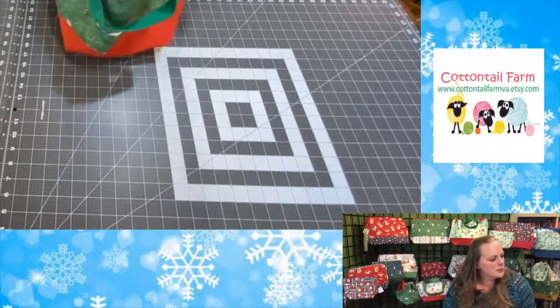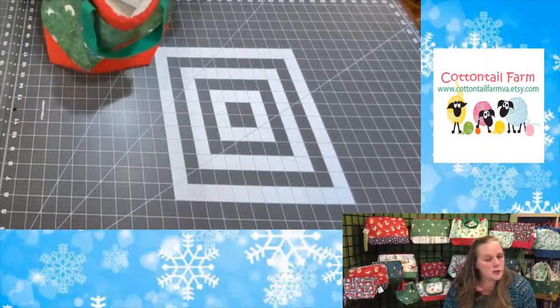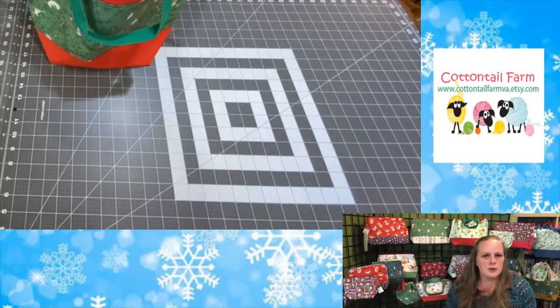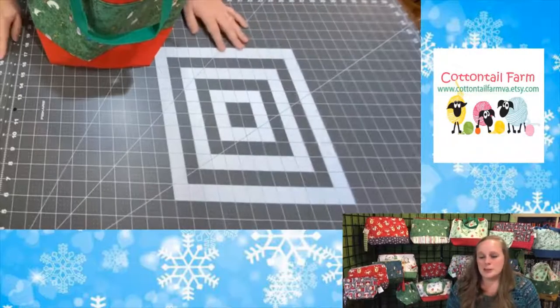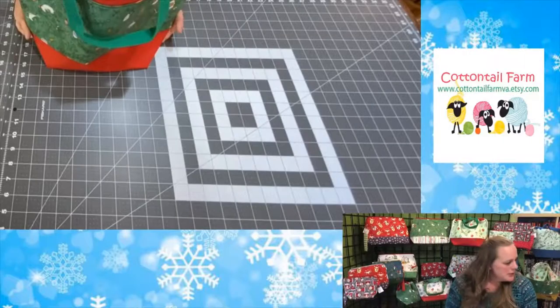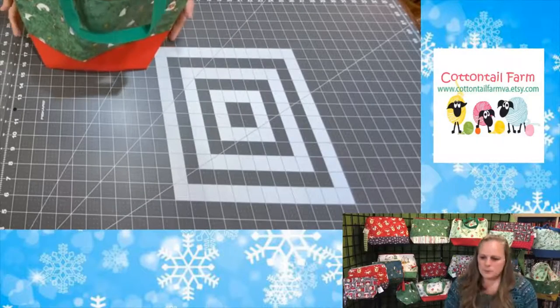The sweater buckets, there might be two, but they're not gonna be the same either. The bottoms are gonna be different. The handles are gonna be different. That's just the way I like to make things. So anyway, back to it. The next drawstring size bag I have is this one.